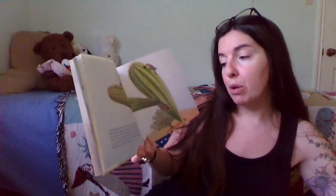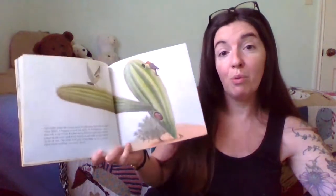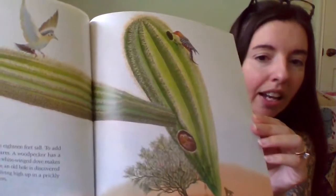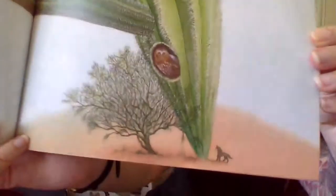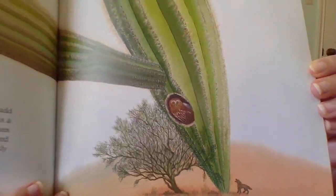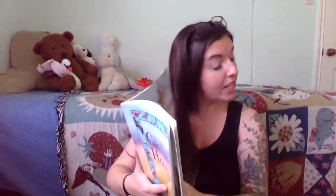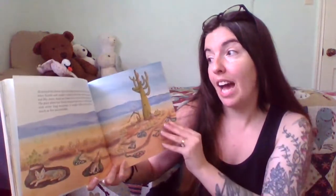Yeah, the birds feel safe living high up in a prickly plant where nothing can reach them. Look at that. Do you see down below? What's down at the bottom of the cactus? Another coyote. It wishes it could get to these guys, but it can't. All around the desert, there are holes of every size for ants and mice, lizards and snakes, rabbits and foxes. After 150 years, there are holes of every size in the cactus too.